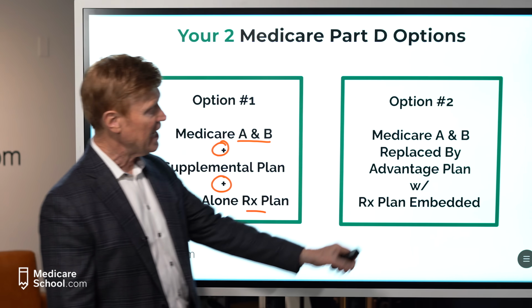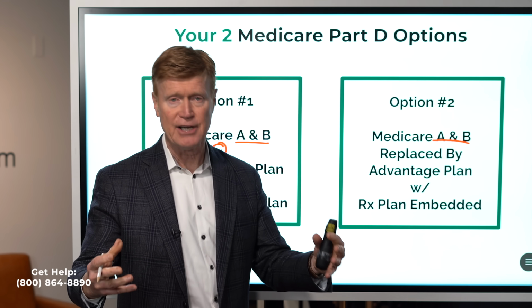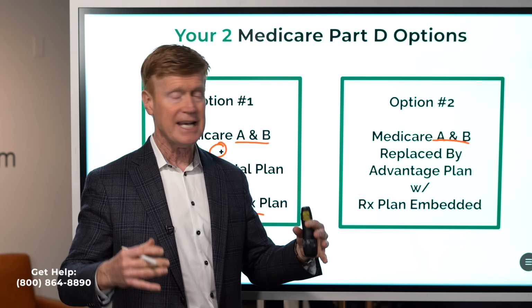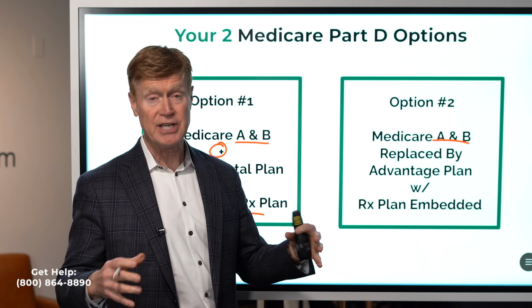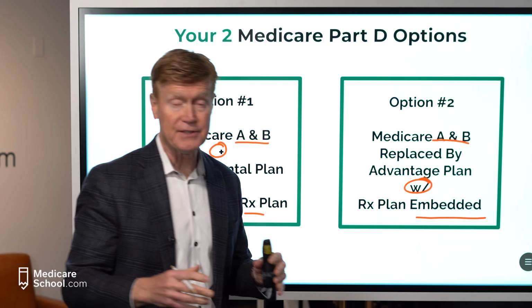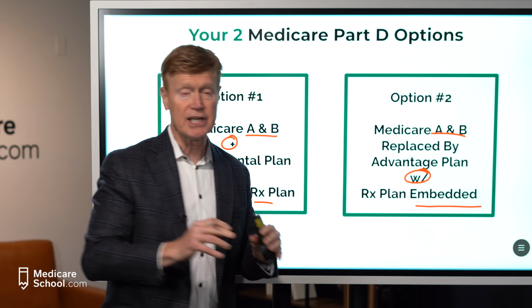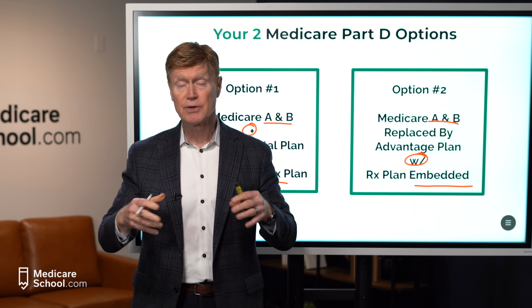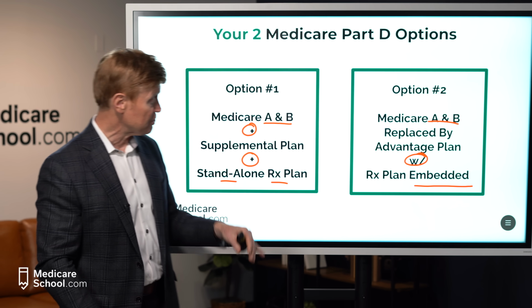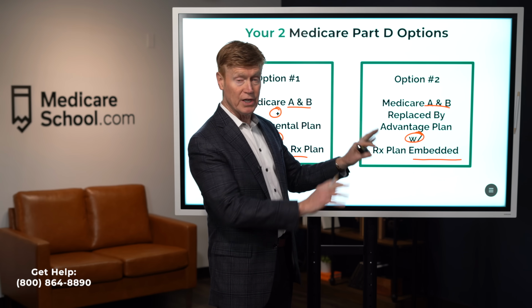The second way would be to enroll in Medicare A and B, but we allow a private health insurance company to replace A and B, and we call those Advantage plans. And so an Advantage plan can come with a prescription drug plan that's embedded. All I'm trying to teach you is, regardless of how you decide to use your Medicare, you're going to have a prescription drug plan. Either it's separate, standalone, one that you chose, or with an Advantage plan, it's one that the company chose.